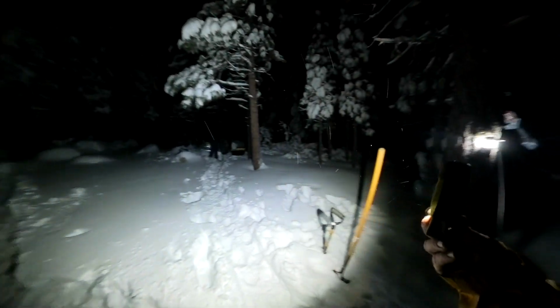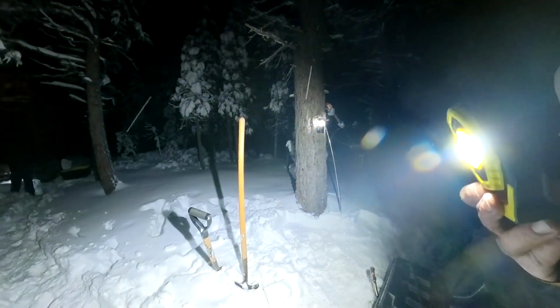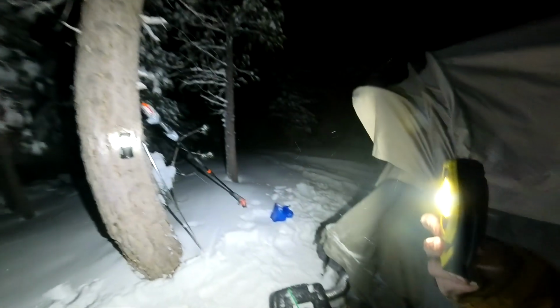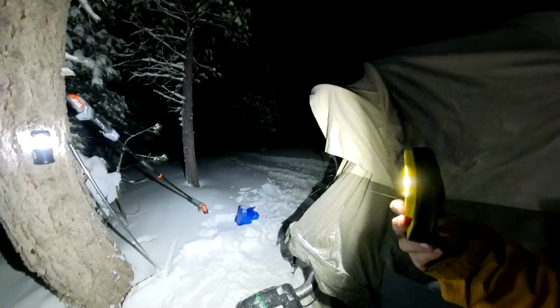So there you go. That's our camp. Pretty cool spot for being right on the side of a little road. There's the workhorses of our shovels. I even brought a chainsaw right there, if you're wondering what that is. Electric chainsaw. We might put together a fire tonight, I don't know.